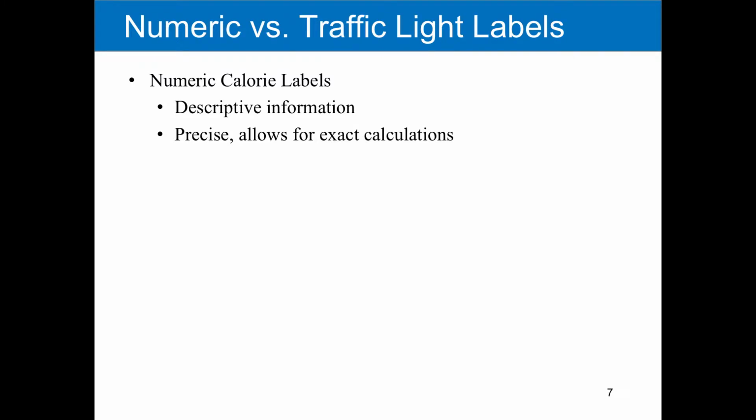So numeric labels are descriptive, they're exact, they're precise, they're telling you exactly how many calories are in a given item, but they don't really tell you what you should or shouldn't do about that. So if you know that 550 calories is more than you want to have at a given meal, then you can know to avoid that. But if you don't have kind of an overriding goal, that descriptive information maybe won't be as helpful or won't be as impactful on your decision making.